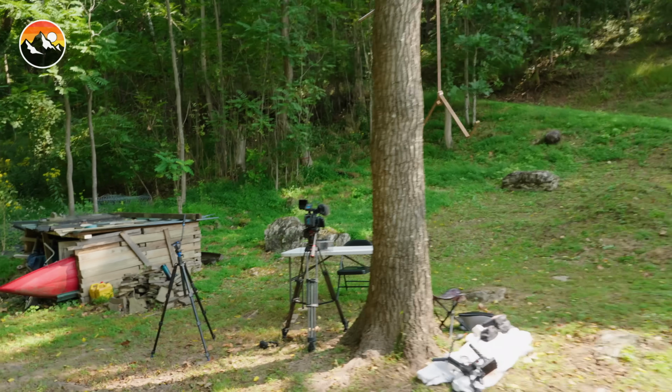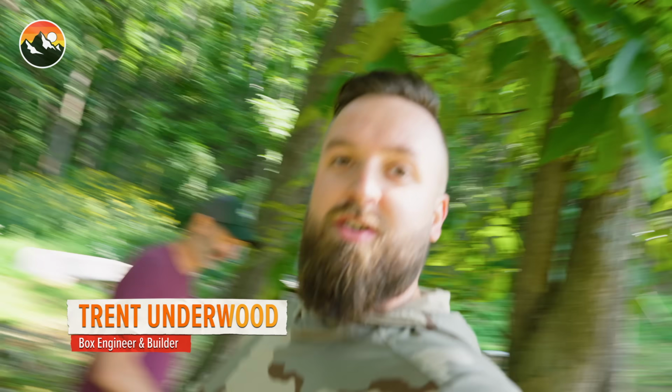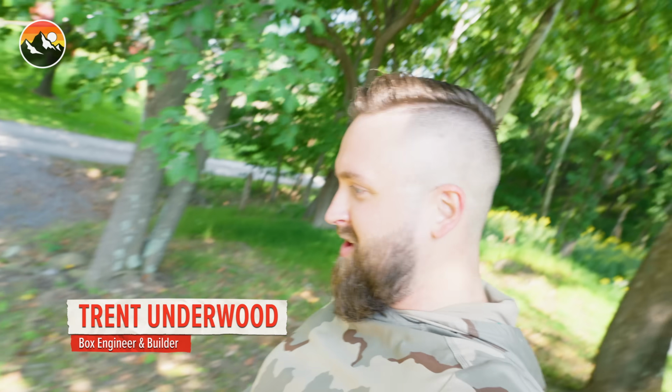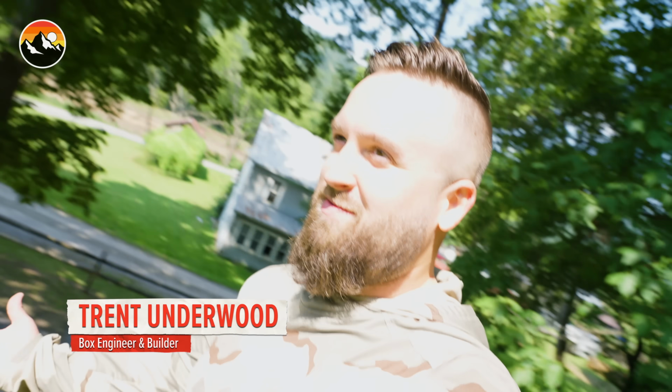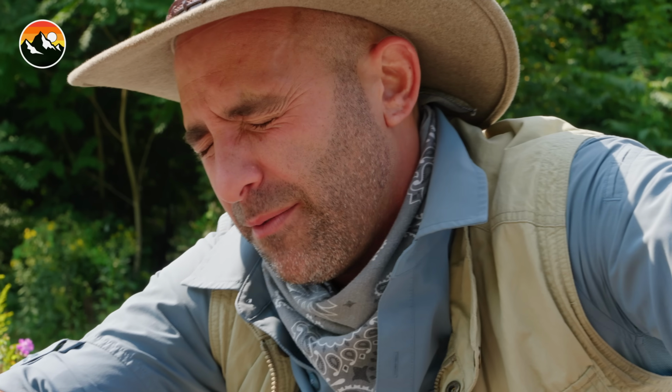Let me just try to come up here a little bit. All right, I'm gonna run down and capture him. I think his hand was in there for maybe 10 seconds, if that? Oh my gosh. Holy cow, my arm is on fire right now. I'm getting an instantaneous headache too.